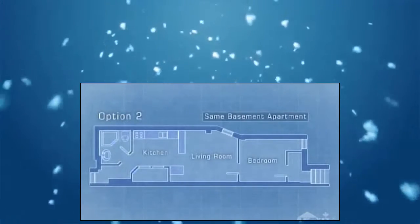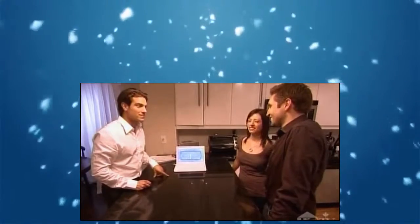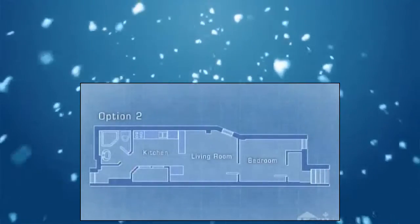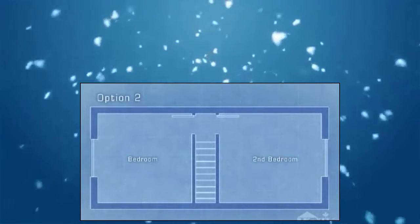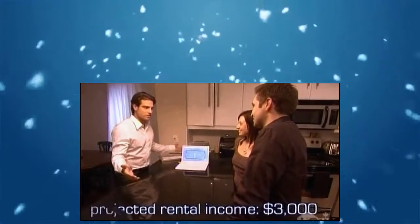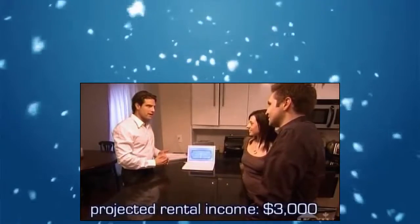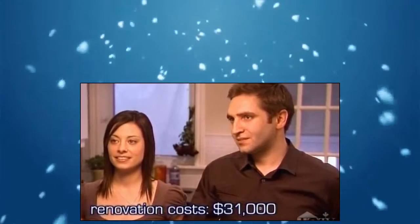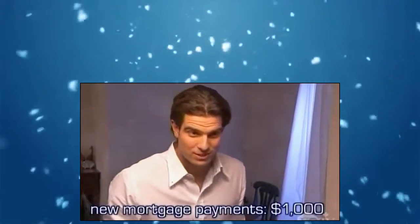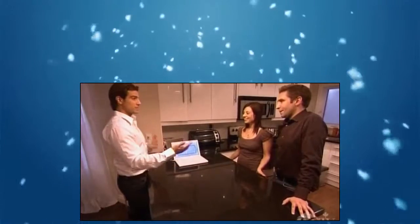Option number two is the same basement apartment. You move downstairs. You post your house for rent. Hear me out. We still finish the basement. The only difference is an extra $1,000 to divide the attic into 2 bedrooms and fix some of the electrical to accommodate that. You can get $3,000 a month for this house as a 4-bedroom, 3-bathroom. To do this basement renovation is going to cost $31,000. Your mortgage drops down to $1,000 a month. It's the most logical in the situation.